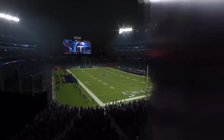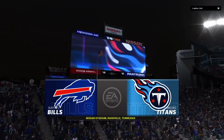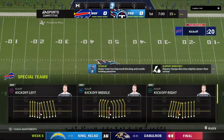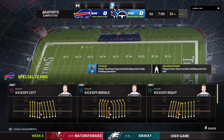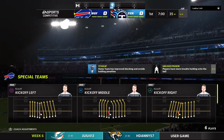A bit soggy, but that certainly hasn't deterred this fan base. A great crowd on hand to battle the raindrops at Nissan Stadium in Nashville. This crowd here fired up for football as a moment ago their Titans were introduced. This should be a good one as the Titans get set to match up with the Buffalo Bills.